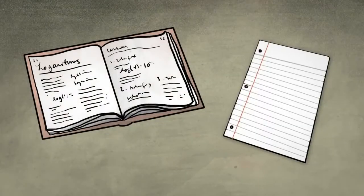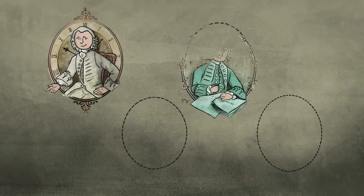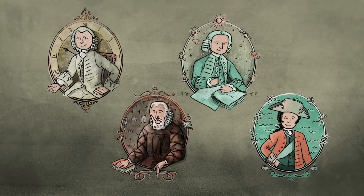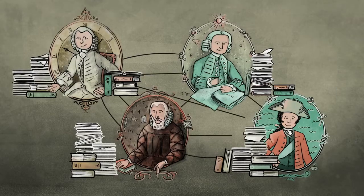The history of logarithms isn't just a lesson in math. There were many players responsible for successful navigation: instrument makers, astronomers, mathematicians, and of course sailors. Creativity isn't only about going deep into one's field of work, it's about cross-pollination between disciplines too.